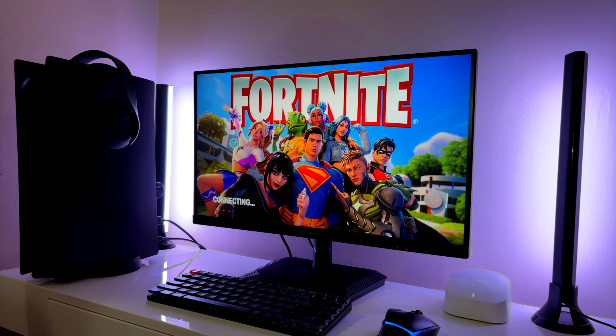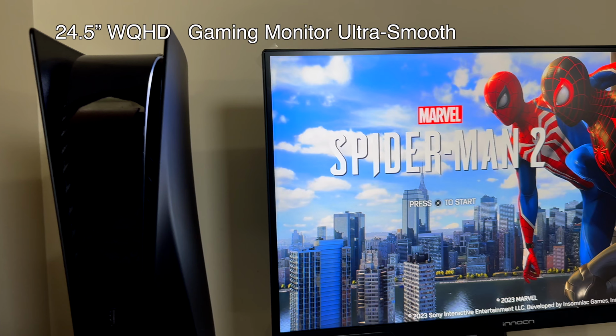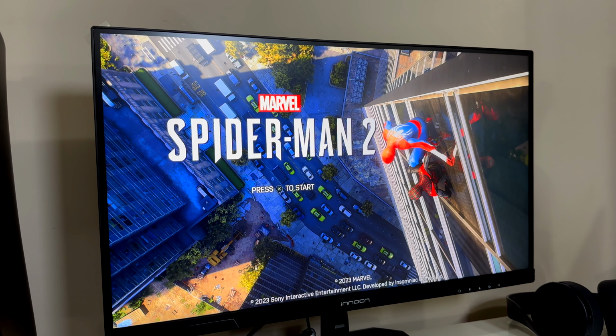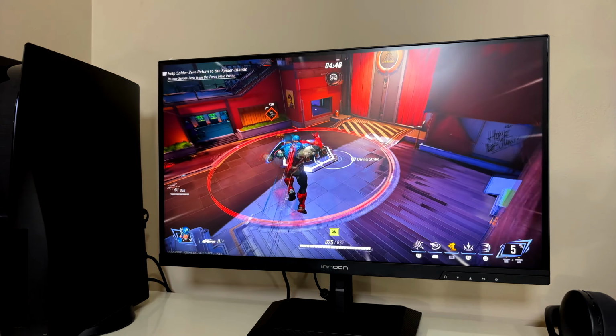So the monitor, like I said, is a 24.5 inch monitor. It has a 240 hertz display, so you'll have extremely smooth gaming when you're playing first person gaming or even story based gaming, which I did both of. It's going to be extremely smooth. It's also 240 at 1 millisecond. So this is going to be really good if you guys are into the gaming field.